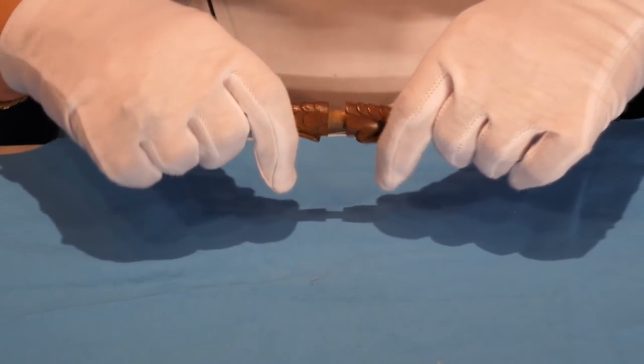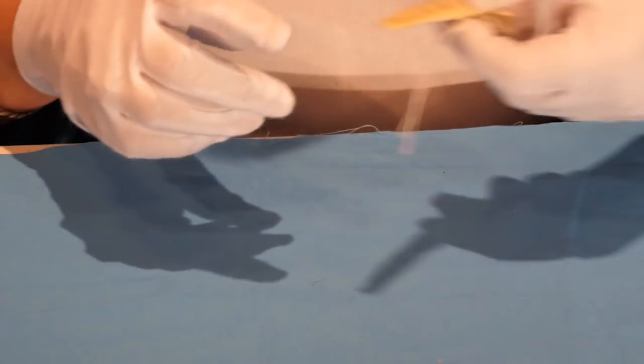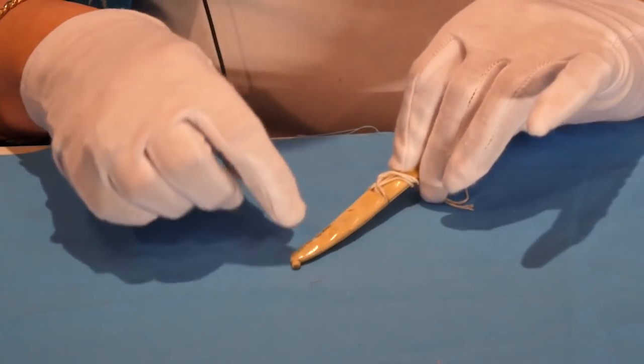One of the needle cases that the students really liked and wanted to make sure I included today is this ivory snow pea pod.